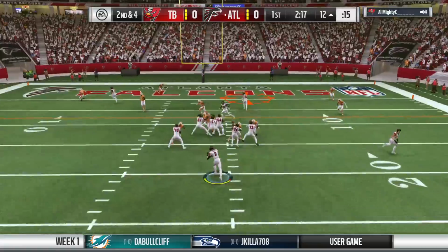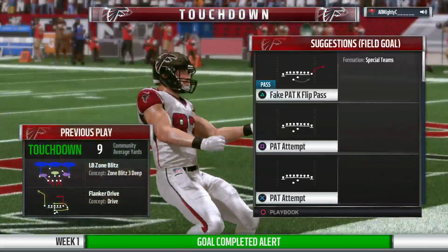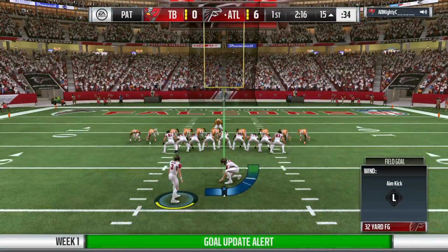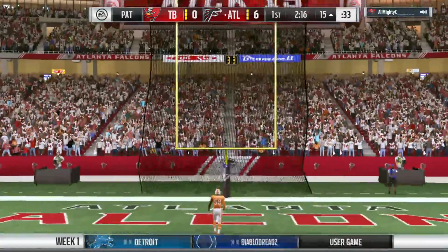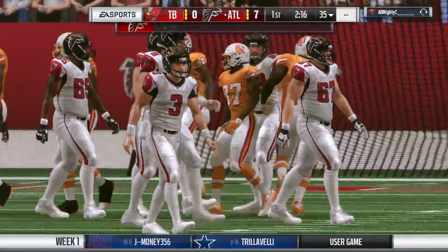Now Ryan on second down. And he is into the end zone for a Falcon touchdown. Jacob Tamme, a 12-yard touchdown grab. And the Falcons have taken the early lead. It's good, and that gives the Falcons a 7-0 lead.